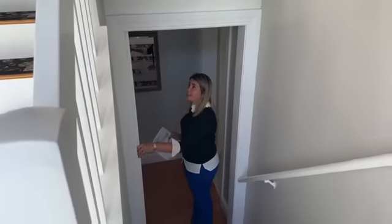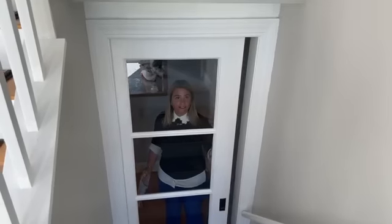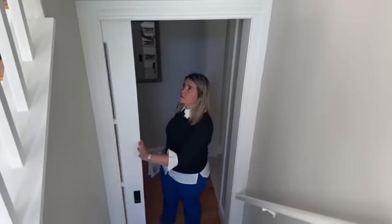We have this nice pocket door. Look at this, how nice it is. Isn't this nice? I love this type of doors.